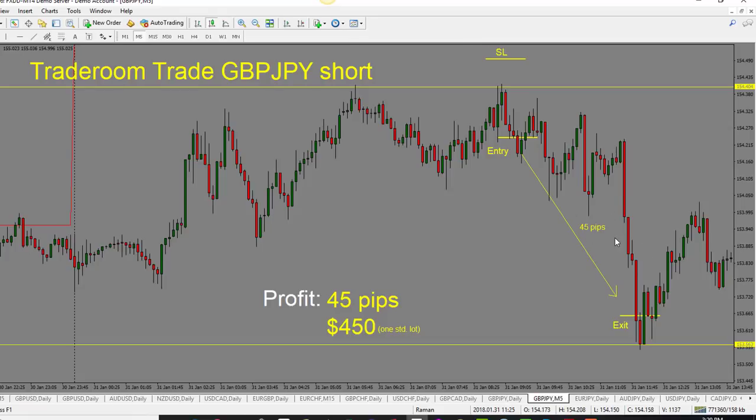So just to recap, the reason I took the trade was because of this double top, and price had given us this reversal signal here. When we came to our workstations, we saw this engulfing candlestick and price started to move lower. So I entered the trade here, and my target was at the very bottom here.